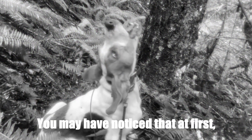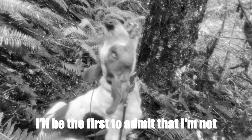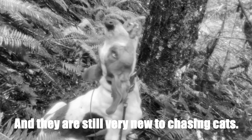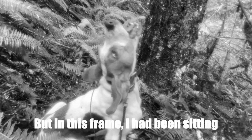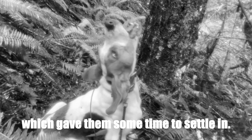You may have noticed that at first, the dogs weren't too tight on the tree. I'll be the first to admit that I'm not working with any award-winning tree dogs here, and they are still very new to chasing cats. But in this frame, I had been sitting with them at the tree for at least 20 minutes, which gave them some time to settle in.